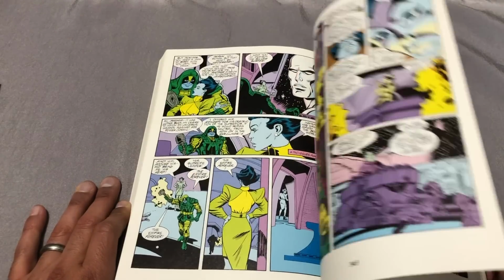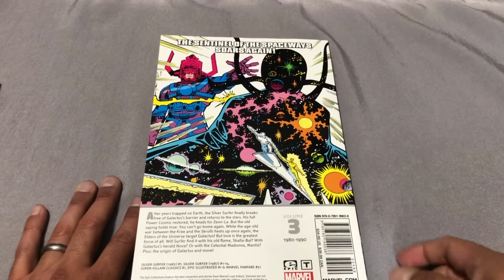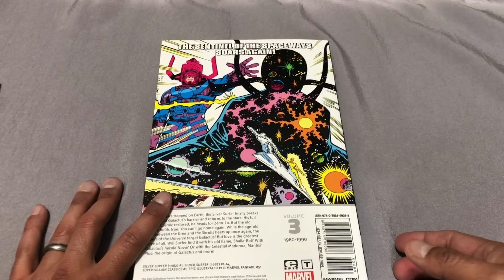So all you got to do is look at the back, see the dates, see where it fits in, see if that's even the years that you even want to collect. That's what I love about these. It's up to you to build your own library.